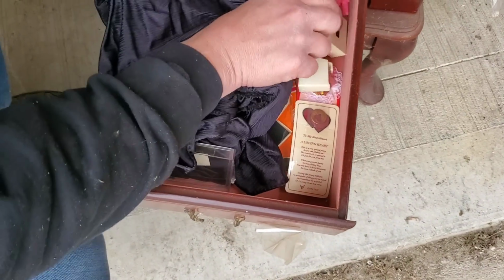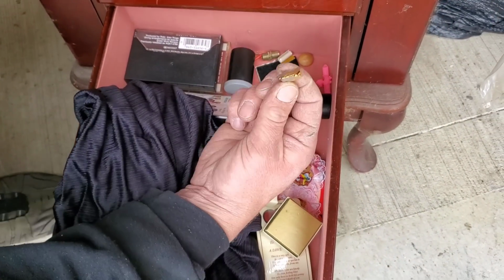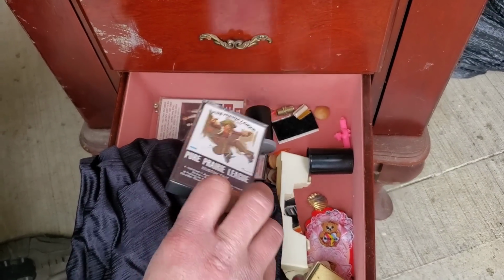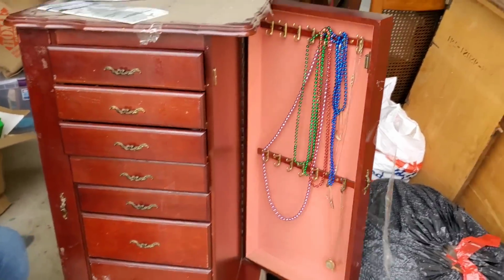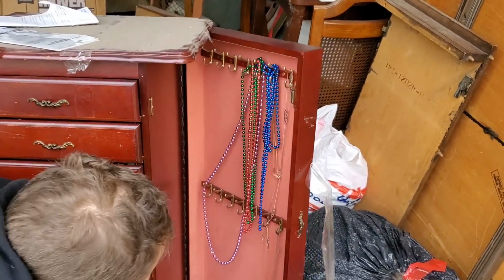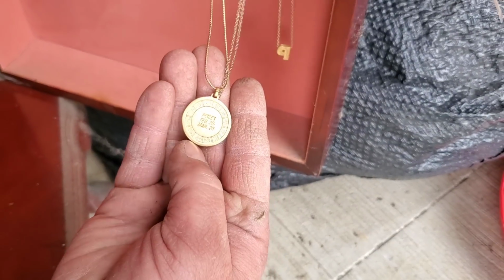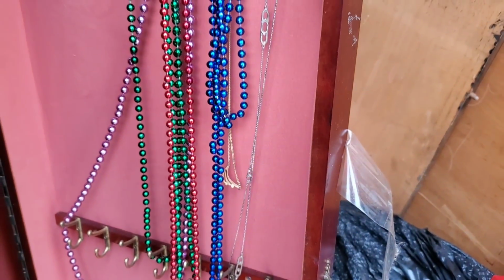Find a penny with a heart in it. Empty Avon. Earrings. And Pure Prairie League. So wow. Oh, we got the side chain. Holy. Fish one right there, Pisces. So, I mean, definitely some jewelry.